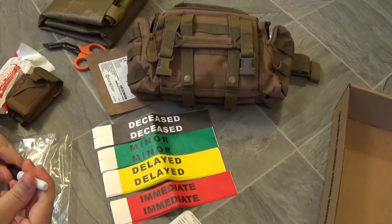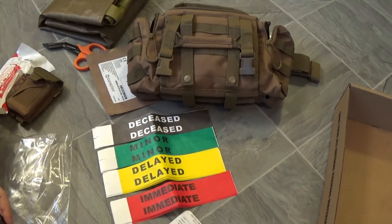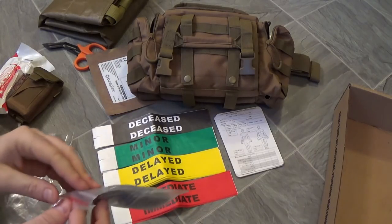So you've got a little marker, which I hope is a Sharpie. It is. I smelled it. It's a Sharpie and not a dry erase. And some tape. There's blood-type patches.